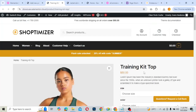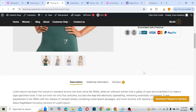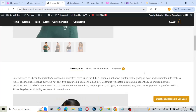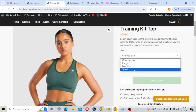All right, so this is how it looks like. As you can see over here, this is how it looks like. So now we have a product description all over here. Everything is working perfectly for us. And then we can also choose the size and all those kind of stuff.